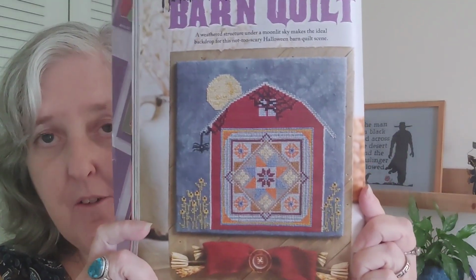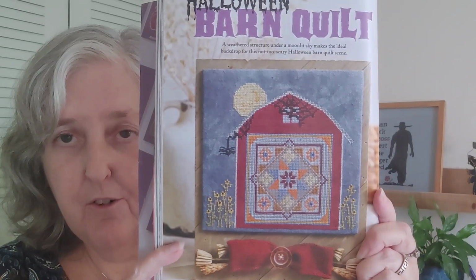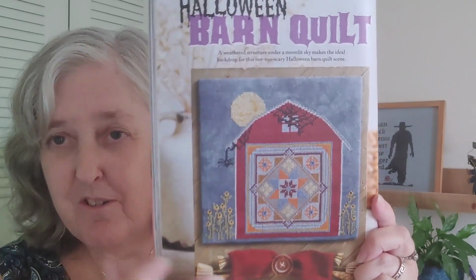And then I gotta get the page turned. Oh, the next one. This is one. There's usually at least one in every magazine, or when you're scanning shops, you'll find an image and you go, I have to stitch that. For me, out of this magazine, this is the one I have to stitch. This would be beautiful up for autumn, for Christmas, and I love quilts.